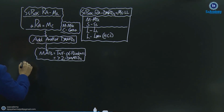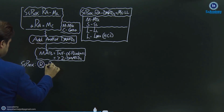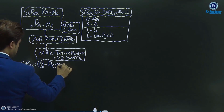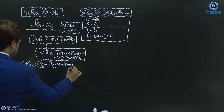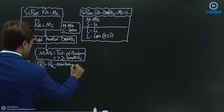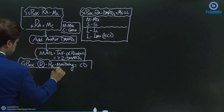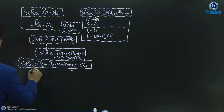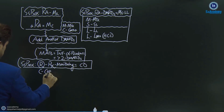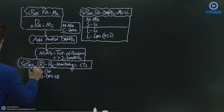And another box, my dear, I'm adding here. During the treatment, monitoring the response to the treatment, how you will monitor the response to the treatment is really important. The combination of CD, my dear, if I'm writing CD, yes. The box, my dear. What does this CD really mean? C for CRP and D for DAS 28, disease activity score 28. This is the important box, my dear.